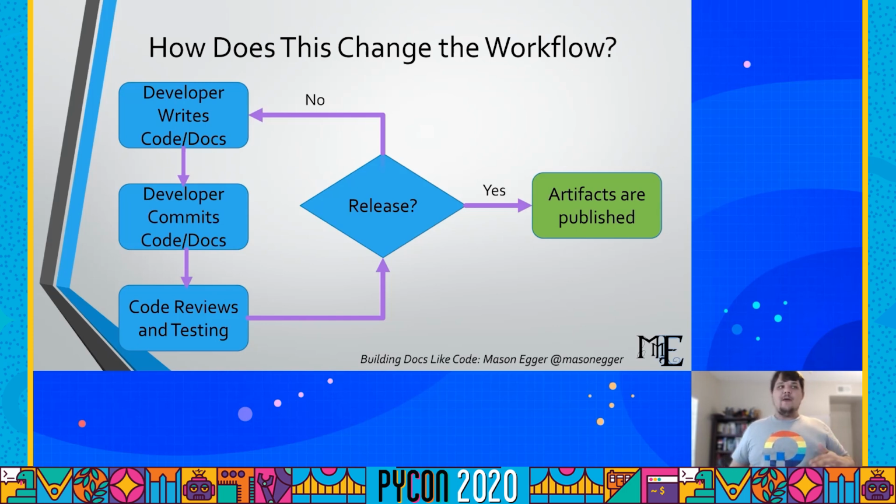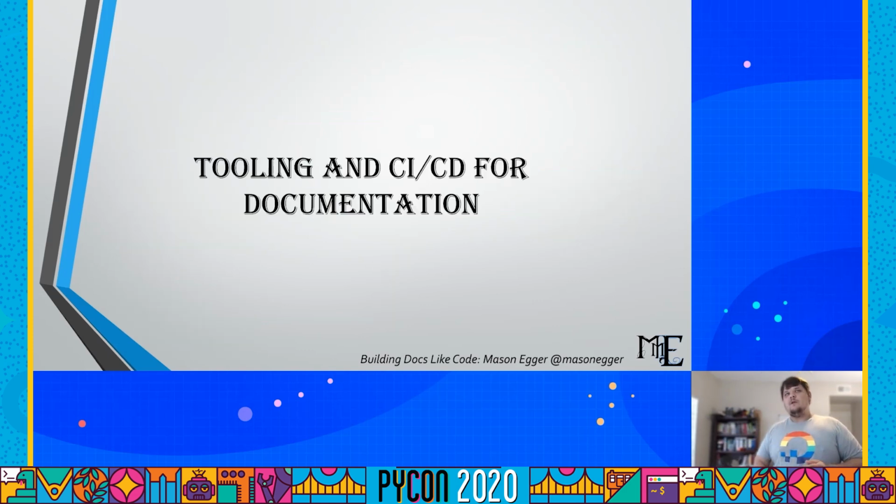And if you're doing a docs sprint, I would highly recommend you look at this workflow. I feel like you'll get a lot more iterative cycles out of this workflow than if you're using a docs sprint. So, what is the tooling and what is some CI/CD stuff for documentation?